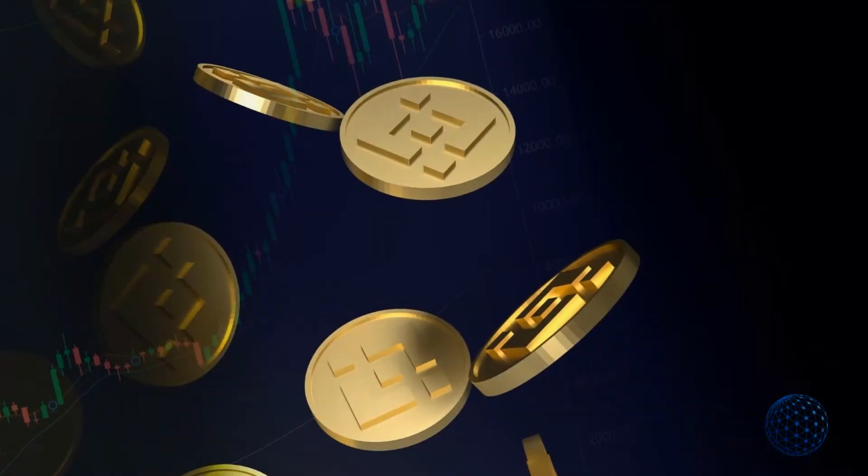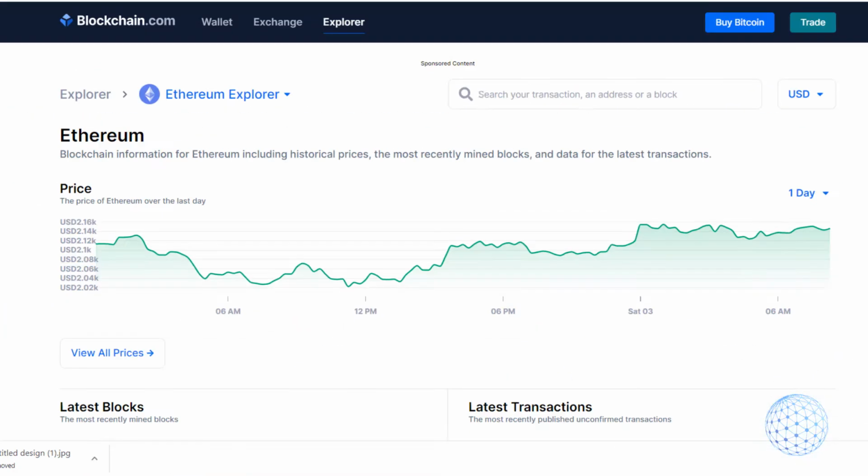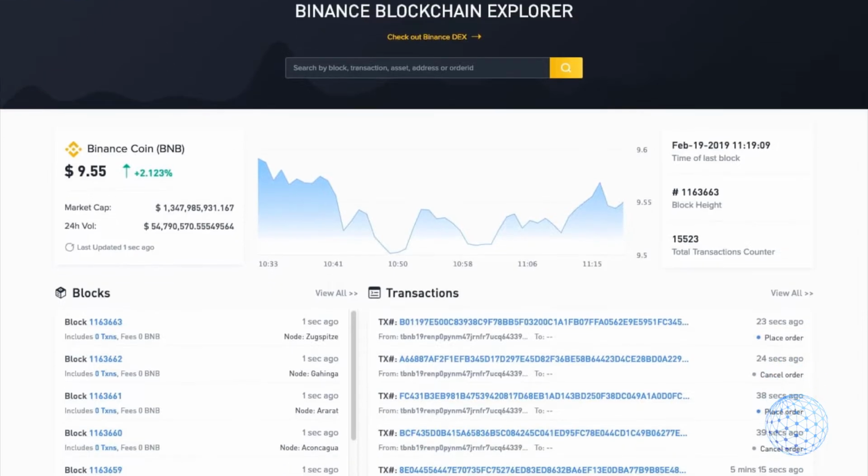Hello everyone, in this video I will explain how Binance Coin works, who has developed it, and if you can use BNB for payments. So how does Binance Coin work? Binance Coin is a product of the Binance exchange. It started on the Ethereum blockchain but now runs on its native Binance chain.